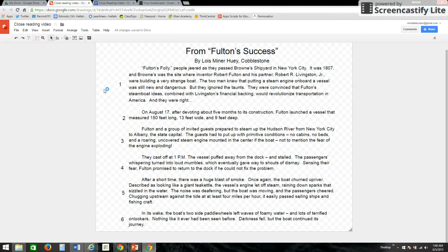All right, so we've read through it one time. Now we need to go ahead and chunk our text. The way that I personally see this text is written, you have a definite beginning where the author provides a little bit of background information, and then they have the middle where the author talks about the issues they had preparing the boat and actually getting it underway, and then the end is of course a happy ending where the boat is steaming up the river.